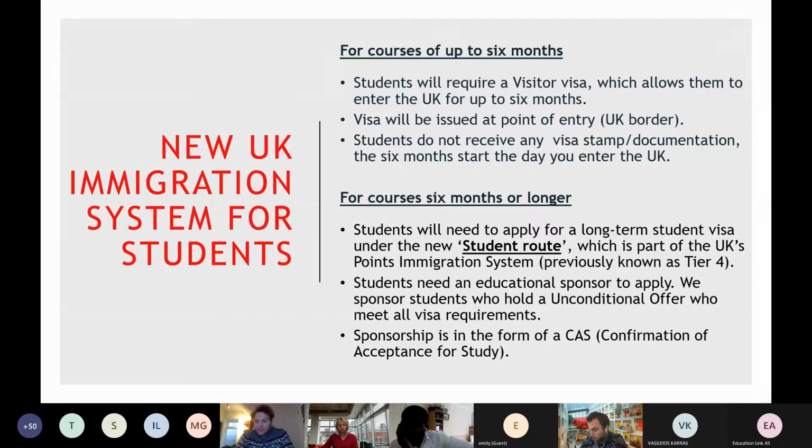For the majority of you, I'm assuming that you will be coming on courses that are 6 months or longer. For example, a foundation course or an undergraduate degree, master's degree, or maybe a PhD program. And for you, you will need to apply for what's known as a long-term student visa under the student route, which is part of the UK's new points-based immigration system.